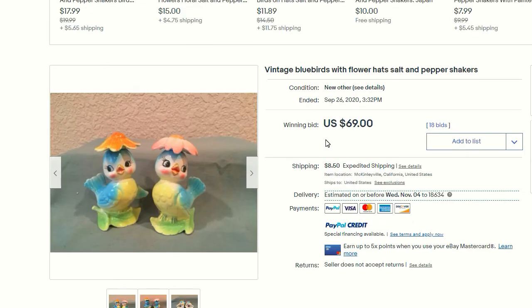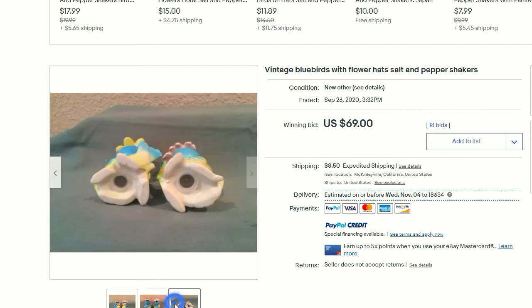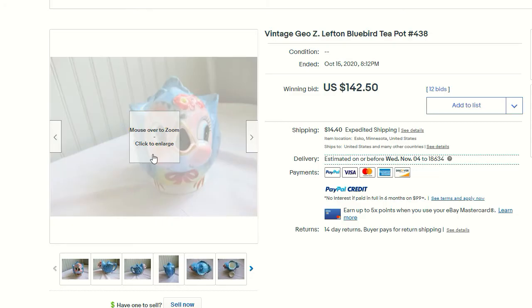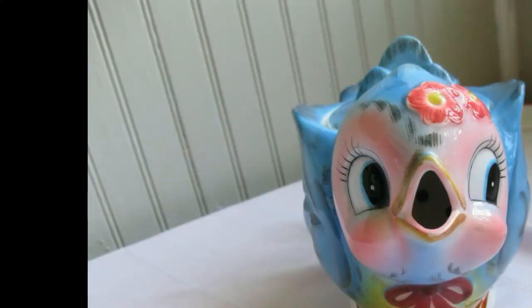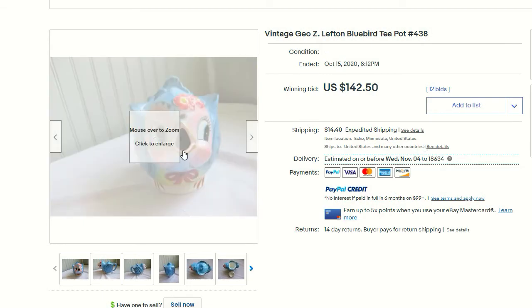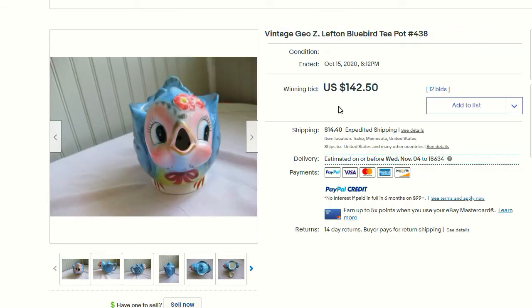Here we have vintage bluebirds with flower hats, salt and pepper shakers. These sold for $69 and had 18 bids. Here is a Lefton Bluebird teapot. Cute little bird. This sold for $142.50. Had 12 bids.